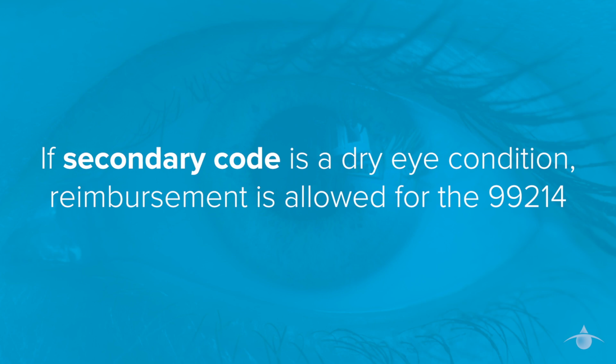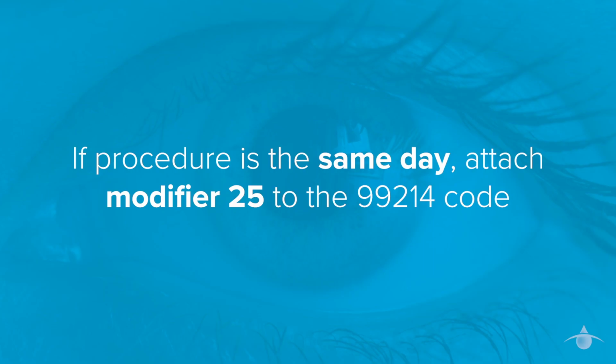With that particular code, if you had an ICD-10 code for glaucoma and your secondary code was a dry eye condition, you are also going to get reimbursed for the 99214 CPT code. So let's say you have your 99214 code. With that, if you're going to be doing a procedure the same day, which is going to be your punctal occlusion, your 68761, no matter if you're using a private insurer or Medicare, you've got to use a 25 modifier. The 25 modifier is crucial, and that's going to be attached to your CPT, your 99214 code. So you have your 99214 with your modifier 25.